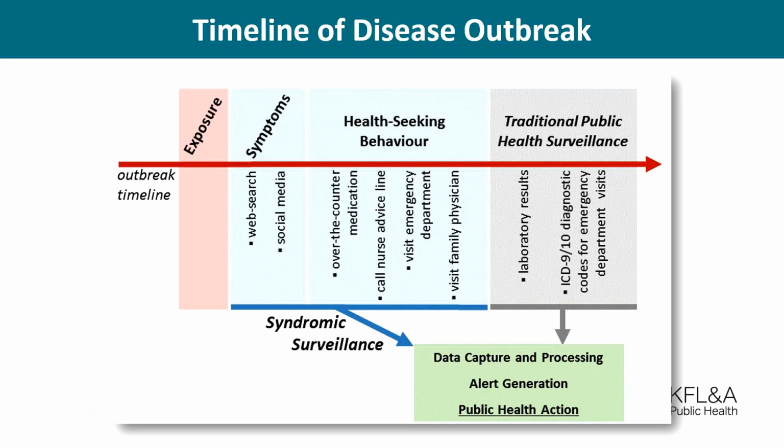So this graphic may give you a better sense of the improvements in timeliness that syndromic surveillance affords. The timeline of an outbreak is shown as the red arrow, and the possibilities of data sources that could identify that outbreak are shown as we move along in time on that timeline. The pink box indicates exposure, and the blue box shows us different data sources that syndromic surveillance can access, whereas the gray box are those traditional sources of information.